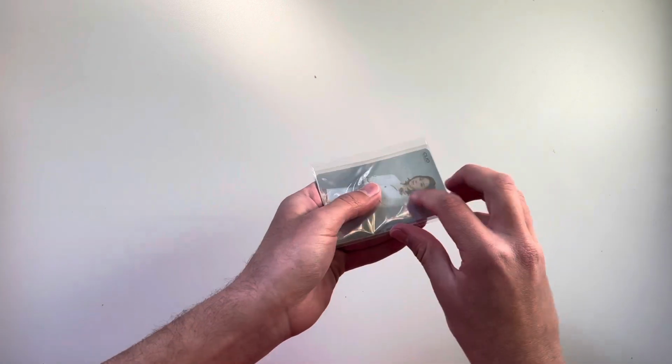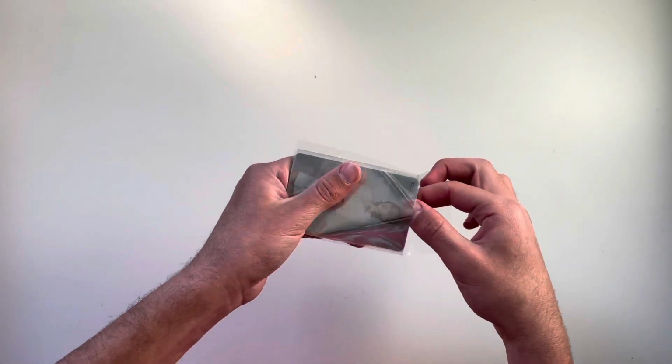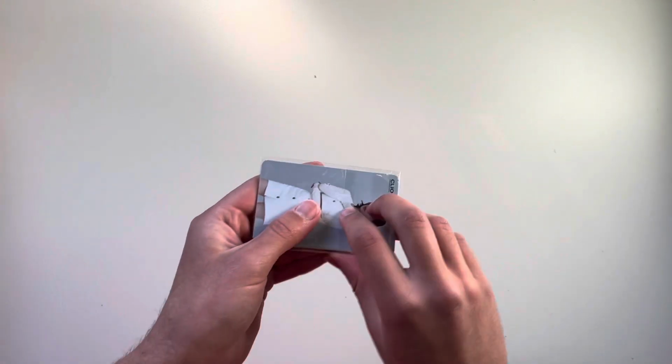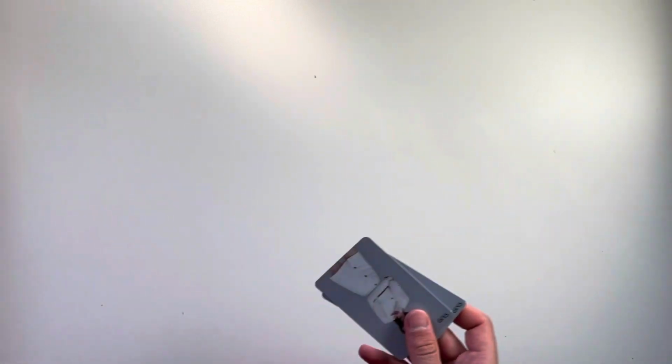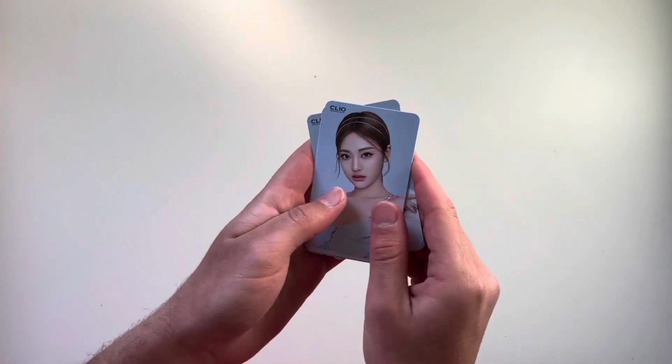So, if you did not know, aespa does promotions with, I guess, two beauty skincare brands. The first one is Cleo, and the other one is MediHeal. They did two rounds of both, and here are the Cleo cards. It did come as an OT tour set, which is super exciting. But here are the cards.